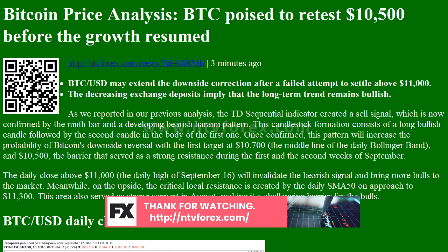middle line of the daily Bollinger Band, and $10,500, the barrier that served as a strong resistance during the first and the second weeks of September. The daily close above $11,000, the daily high of September 16, will invalidate the bearish signal and bring more bulls to the market. Meanwhile, on the upside, the critical local resistance is created by the daily SMA 50 on approach to $11,300. This area also served as strong support in August, making it a challenging barrier for the bulls.